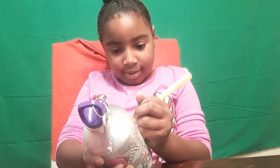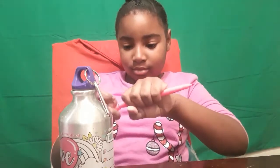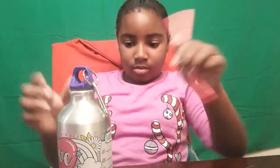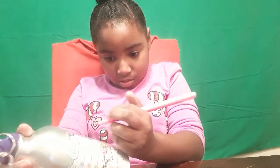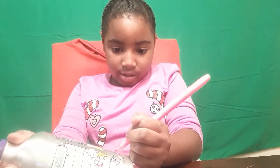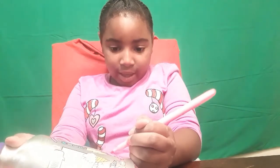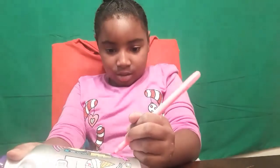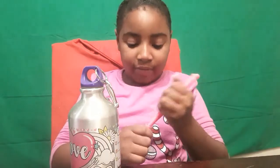So you guys, this is my first time ever decorating a water bottle. But yeah. Pink. It's gonna be whatever's gonna be, what I write. So yeah, first time ever decorating. Wait, no, not first time. Well, first time ever coloring a water bottle, but I've decorated a water bottle in art class.